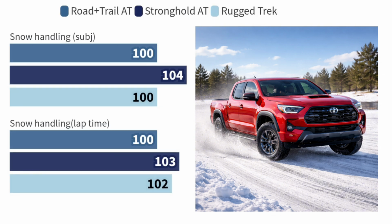When it comes to snow handling, the Stronghold takes over. Its 5.67 score is 0.84 points higher than both rivals, giving it a roughly 4% advantage in snow handling confidence. It also posts the fastest lap at 26.9 seconds, beating the Road+Trail by 0.79 seconds, which is about 3% quicker. For the snow verdict, the Road+Trail for braking and traction, Stronghold for handling.